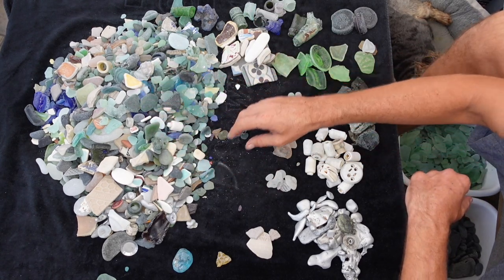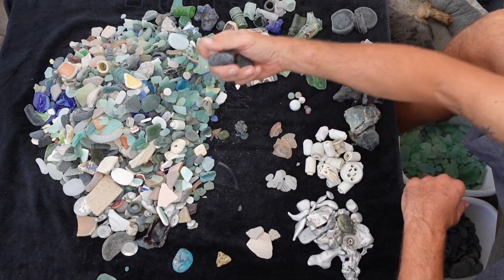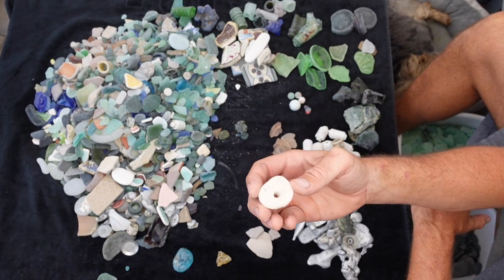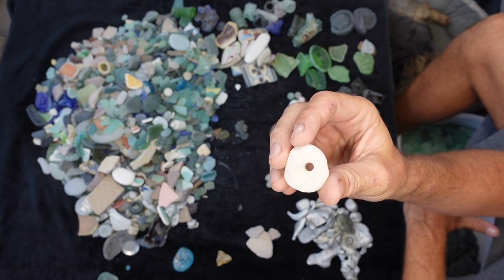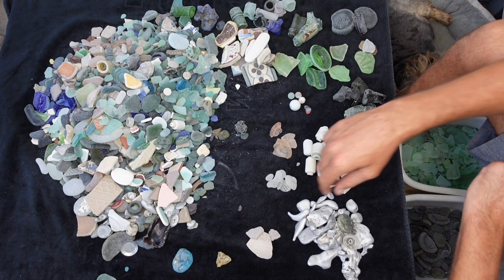Once you've got your piles established, it makes it a lot easier to start putting stuff into each different spot. I see a little piece of coral here with a hole in it. A lot of people think of these as hagstones, but actually this is old coral right there. You're not allowed to take this off the island either, so I'll put it with my seashell over there.